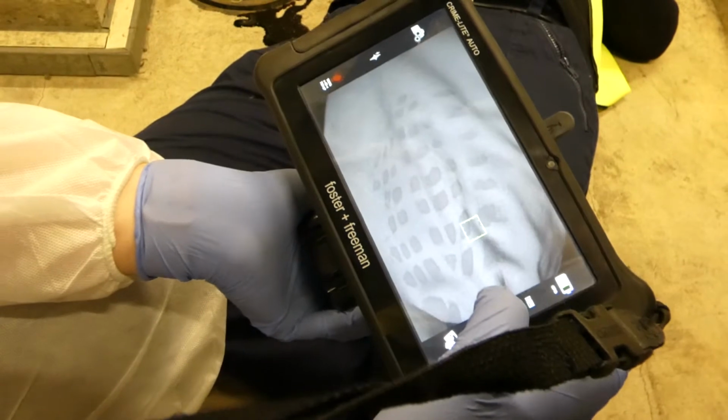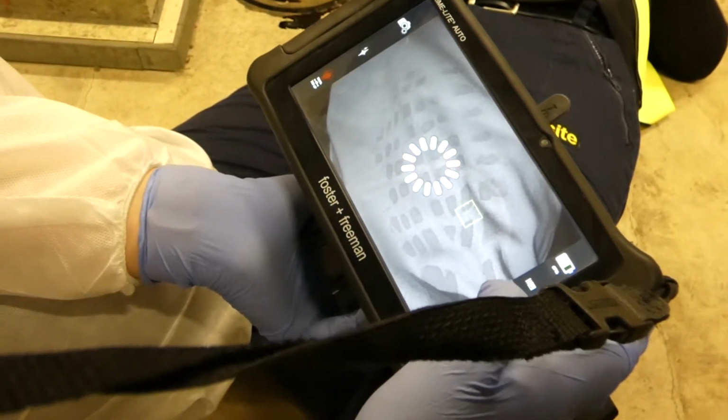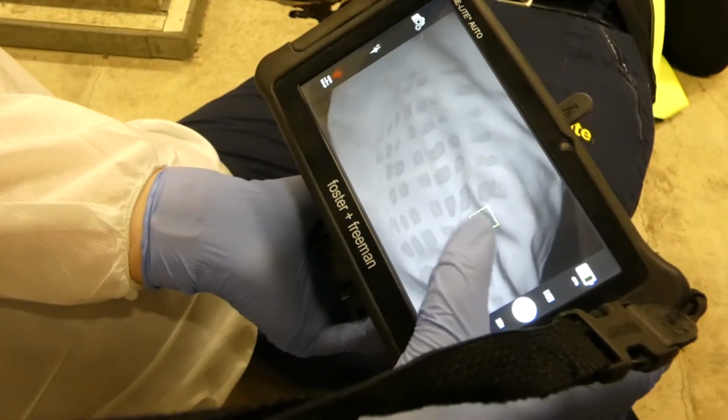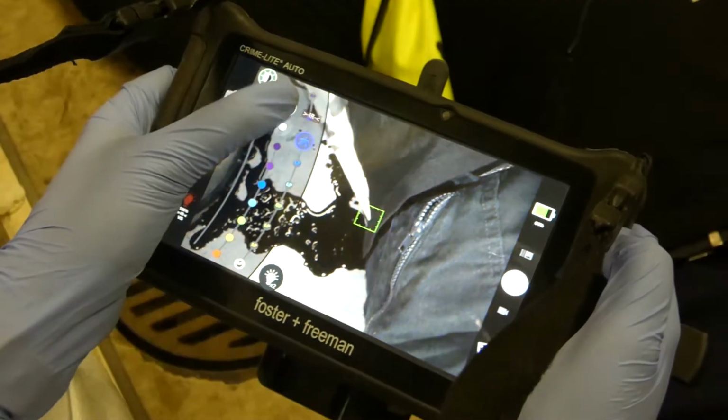Here, the crime scene investigator is utilising a UV light source to discover evidence which might not be visible to the naked eye. Utilising infrared light sources, we can drop out fabrics to discover evidence such as footwear marks, which can then be captured. Utilising a range of light sources in the user interface, we can move through the spectrum and discover more evidence.